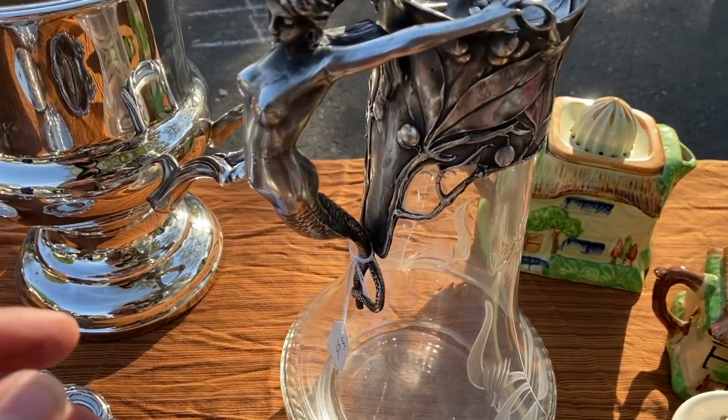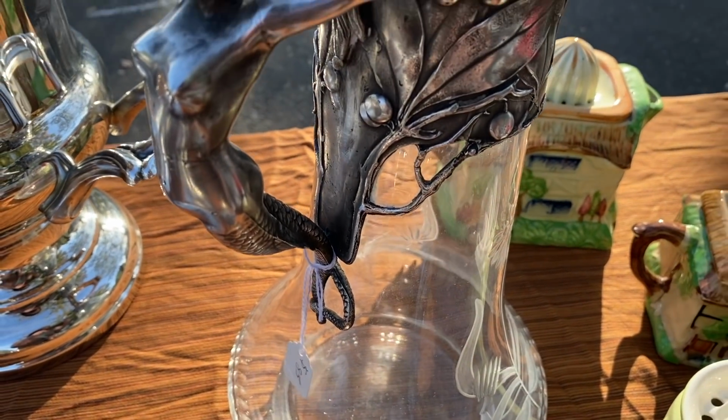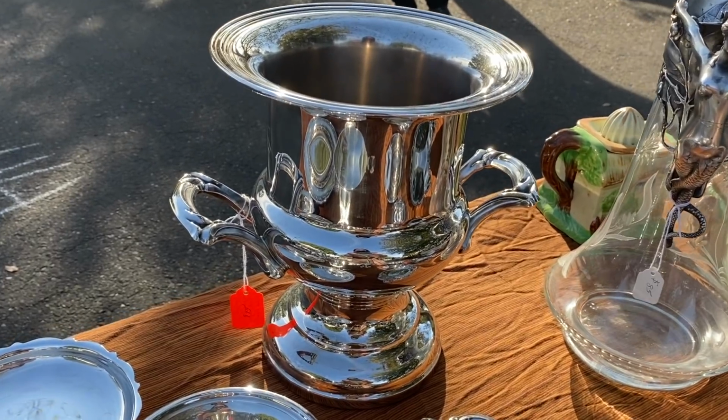Anyone else losing their breath over this Art Nouveau mermaid carafe? Oh my. Stunning. So gorgeous.